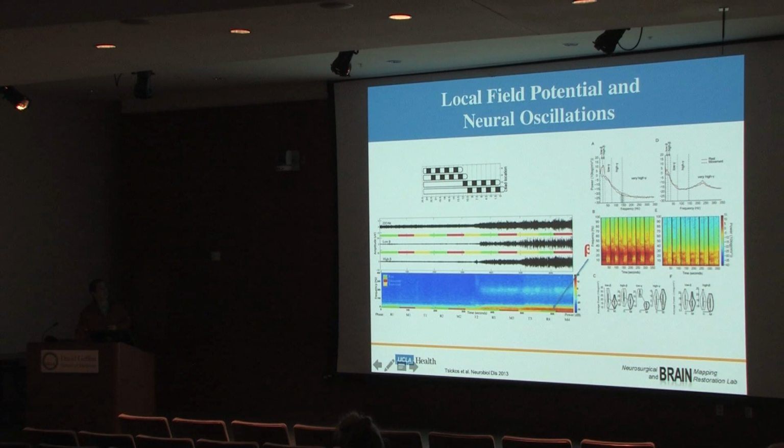Here are simultaneous recordings from the cortex as well as from the globus pallidus during rest, which is the red line, and the other line, the black line, is what happens during movement. And the same thing in the globus pallidus. We have 4 different types of recordings here. And here's that same color spectrum.